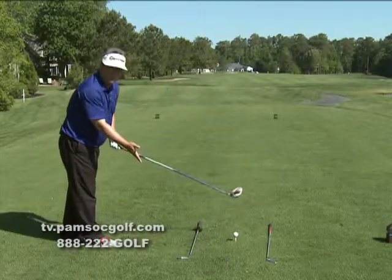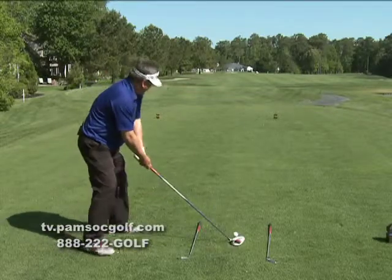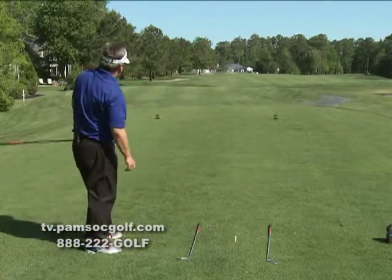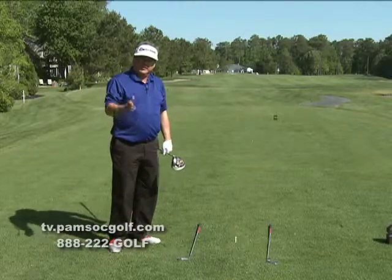A cheaper way to do it is get shafts, get your alignment, focus on your target because you know you're aiming, and then off you go. Right down the target. So if you need any further help, contact your local PGA golf professional.